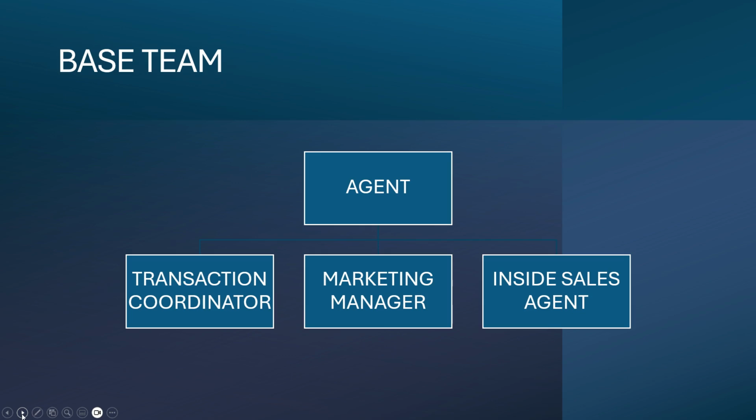So if you think about it from that standpoint, when you're the CEO and you're just getting started, you're all of these things. As an agent, you're the transaction coordinator, the marketing manager, the inside sales agent, you're the closer. You're all of those things. And you have to be responsible for all those duties. I call that the base team. Now, the truth is, this team right here could take you a long way. But in the beginning, it's only going to be you.